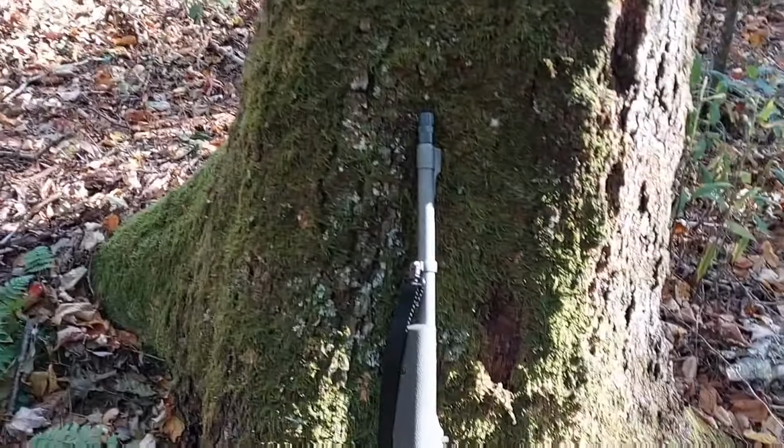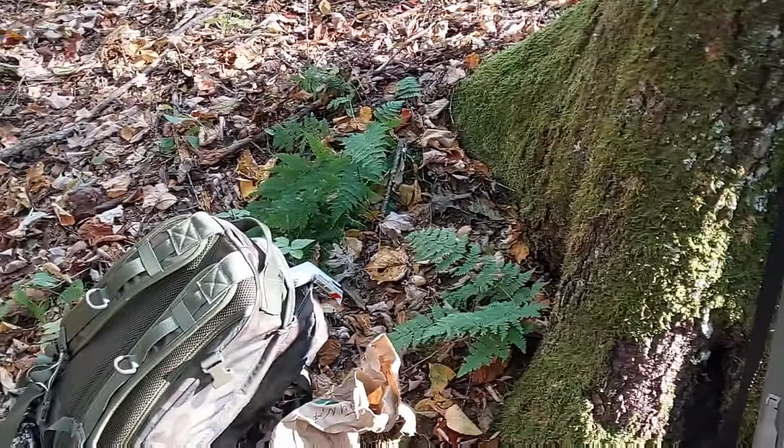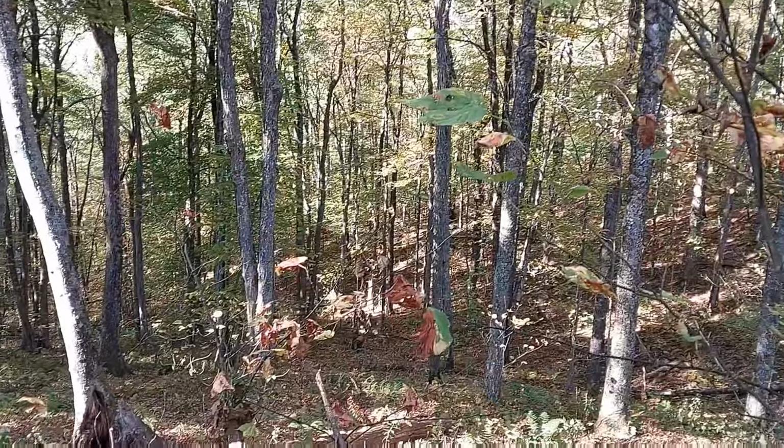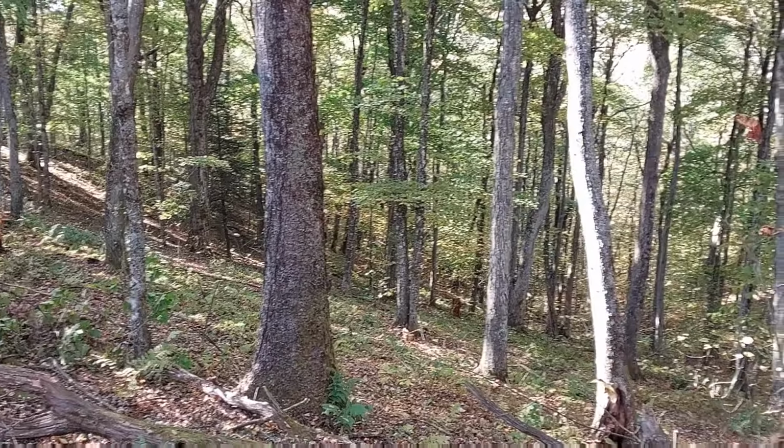So I'm just standing behind this tree here, breaking up my silhouette, and that's pretty much it. Just wait and see if any bears come. Super quiet.